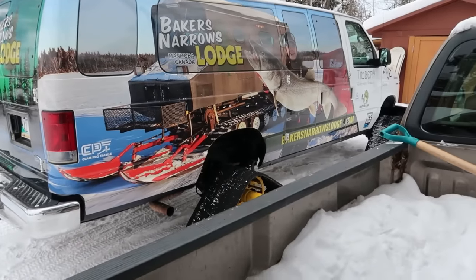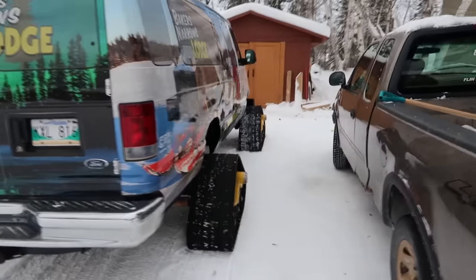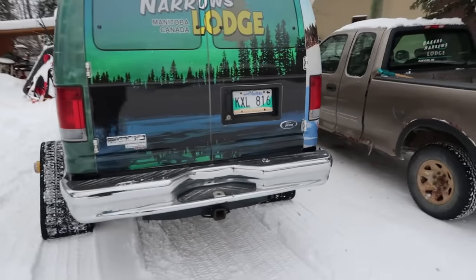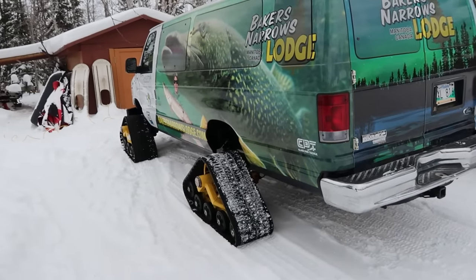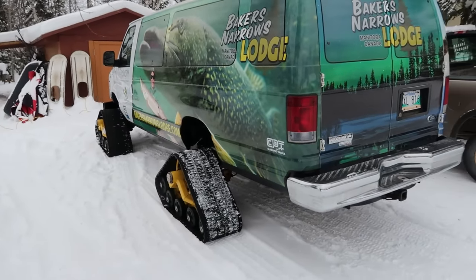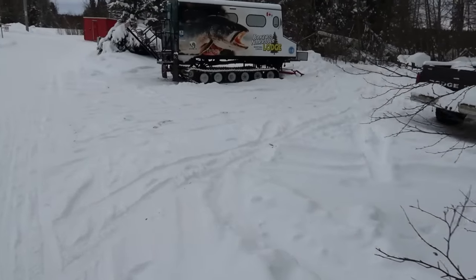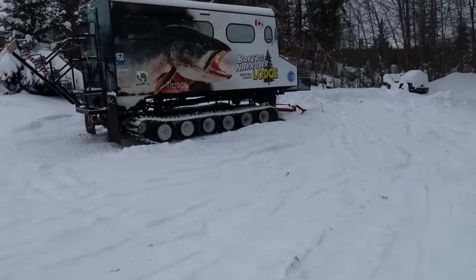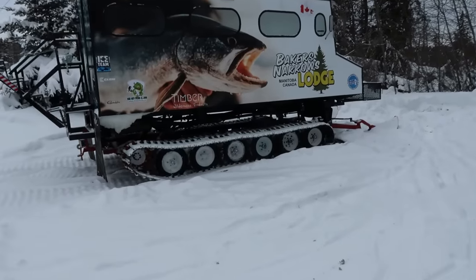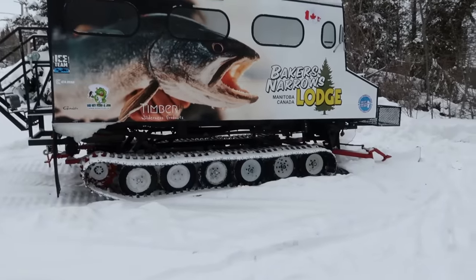Here is transportation one out of two vehicles. Big van on tracks, nothing like riding out in style in terms of being nice and warm. I love it. That is so good right there. Right from a warm van, right to the warm shack. And they have another sick mobile here too on tracks for those treks out to the big lake in the frigid cold. This is so good. Guided operation right here at its finest.